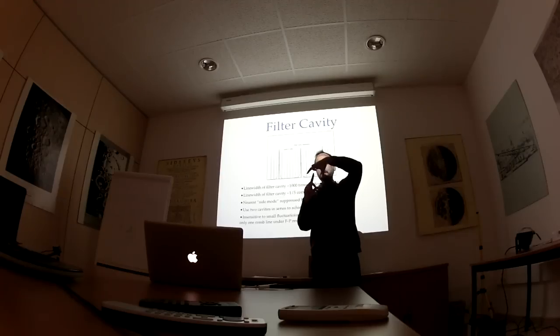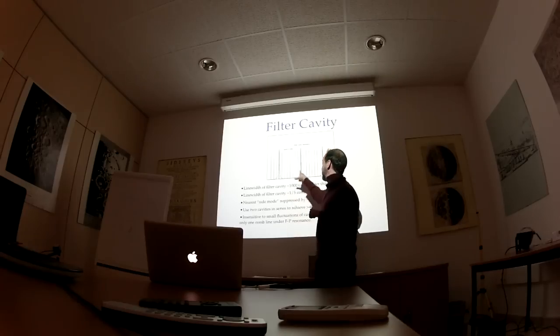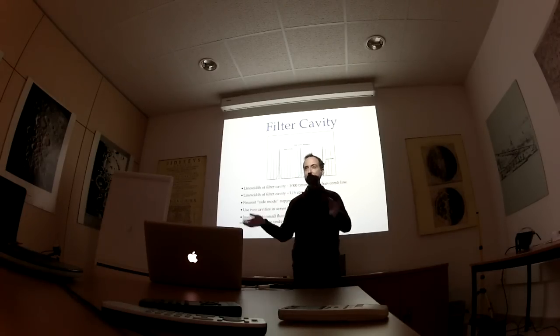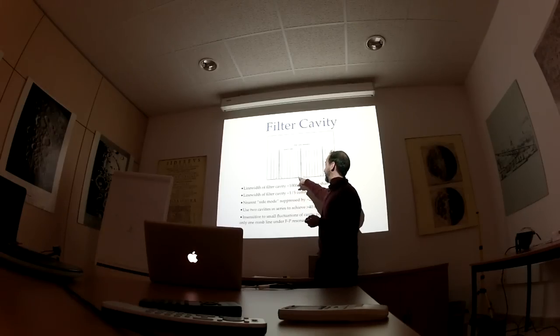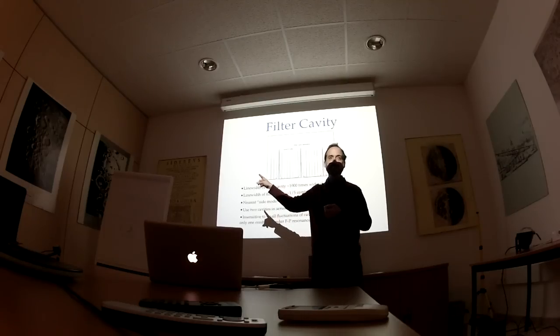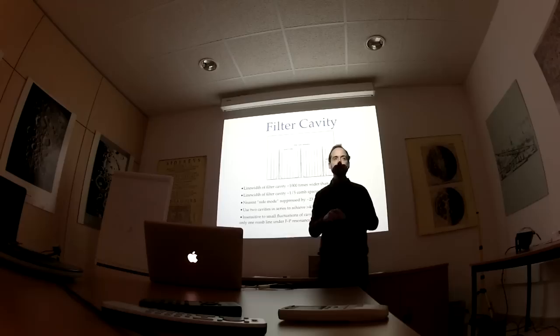If the filter cavity drifts a little bit on the line, the intensity that comes out the other side changes a little bit, but the frequency is still the frequency of the input line. Now, that's kind of 99% true, but in fact, the nearest mode is only about 5 line widths away or something like that, and so it's suppressed by about 23 dB.